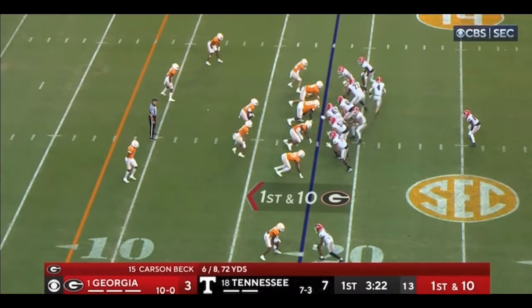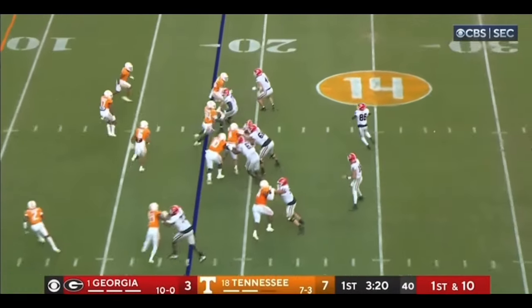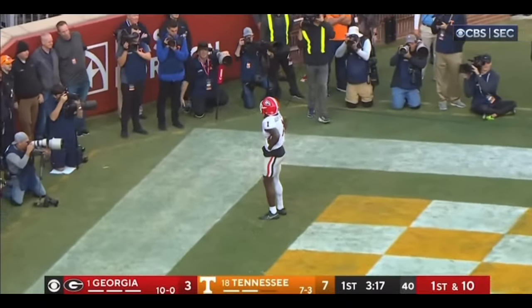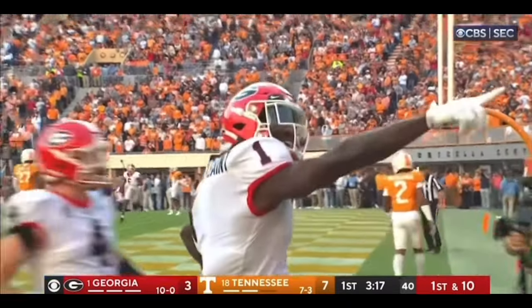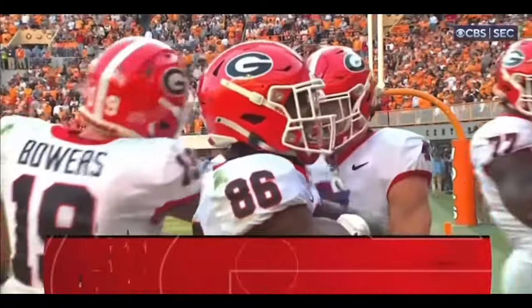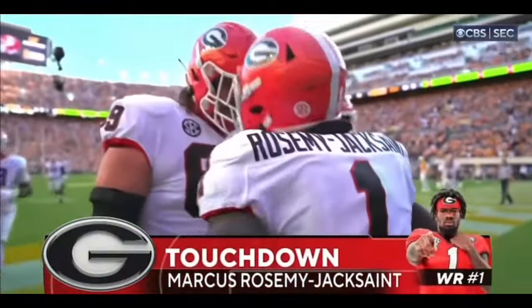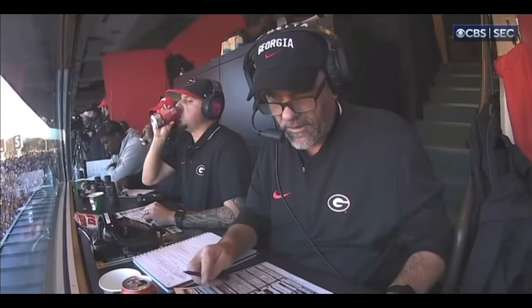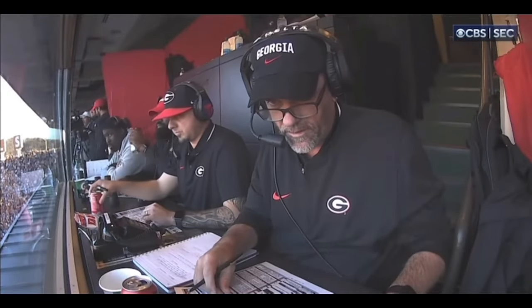That's Oscar Delp, the other tight end, in motion. Here's a toss. Throw it. And Dylan Bell lofts it out there to a wide open Rara Thomas. Touchdown, Georgia. We'll hand that one to Mike Bobo. A lot of different weapons, and this time they use one of them to throw it. Mike Bobo with the call.